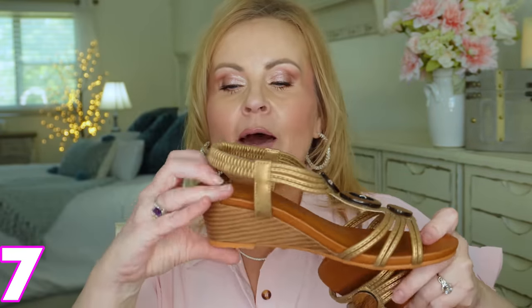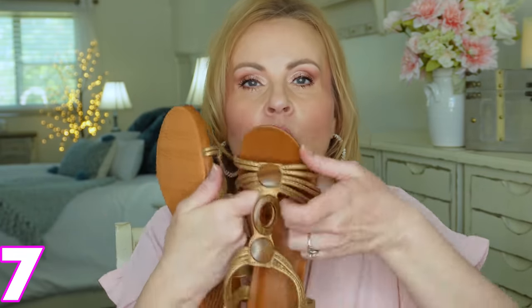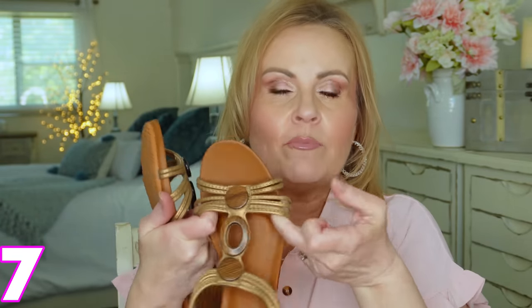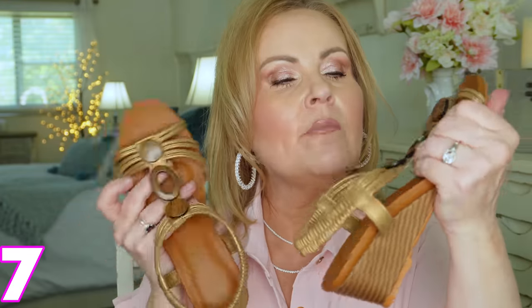What I also like about them is that they have about a 1.5 inch heel, but these have a ton of cushion in them. They don't hurt my feet. They don't pinch across the instep right there. I really have been enjoying these. They do have the elastic, so they're gonna fit just about everybody that wears them. If you do have a wider foot, these might not work for you.